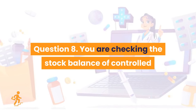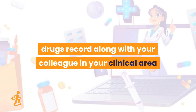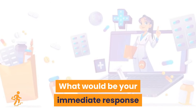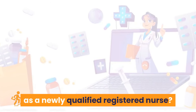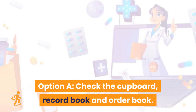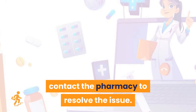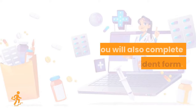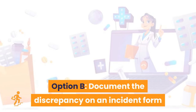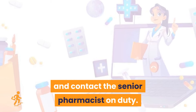Question 8. You are checking the stock balance of controlled drugs record along with your colleague in your clinical area and observed a discrepancy. What would be your immediate response as a newly qualified registered nurse? Option A, check the cupboard, record book, and order book. If the missing drugs aren't found, contact the pharmacy to resolve the issue. You will also complete an incident form. Option B, document the discrepancy on an incident form and contact the senior pharmacist on duty.